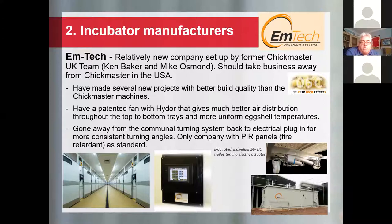They've gone away from the communal turning system back to the electrical plug-in system for more consistent turning angles. And it's the only company currently which offers the PIR panels, or fire retardant panels, as standard in their machines. Other companies can offer it, but it's something you have to ask for, and maybe pay the cost.